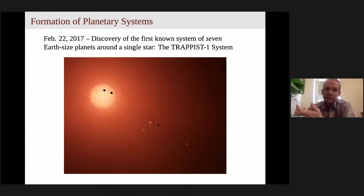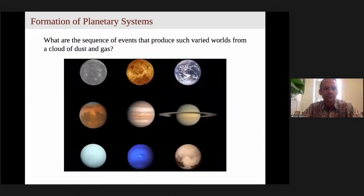So about 5 years ago, we found this system, TRAPPIST-1, which had 7 rocky, kind of Earth-sized planets around a single star. So we really know now that these planetary systems, which maybe aren't too different from our own, exist in the galaxy. So this is a very exciting time for this field of understanding planetary systems elsewhere. And these are all kind of new discoveries, and that's going to be the focus of my talk today, more recent advancements in knowledge in this field of study where we're thinking about forming planetary systems.